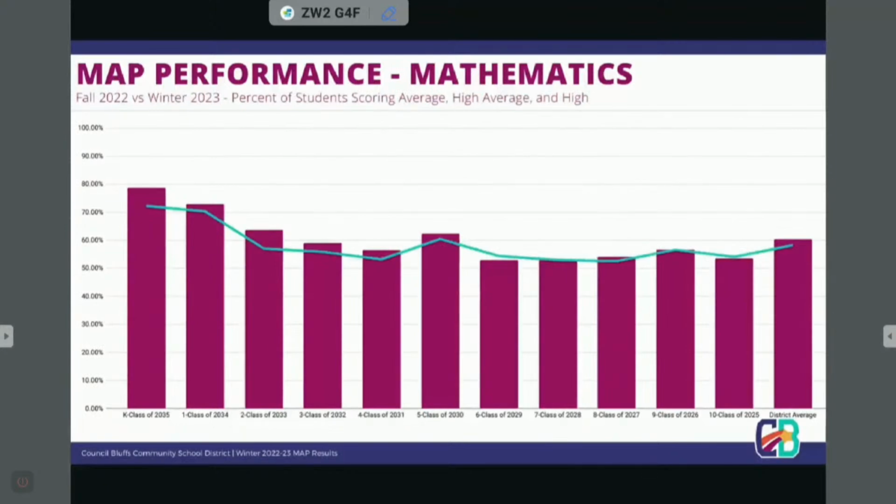This helps us to look at that cohort data. So that teal line there is showing how students performed this past fall, laid over their current levels of performance, that purple bar that we just saw. So again, here, this is where you'll see that 2.1% increase on the far right, where the district average is. We're very excited about that overall. Also noticing here the greatest increases that occurred in kindergarten and 2nd grade. We saw over 6% change in proficiency in both of those grade levels. We also notice here we have an increase in all but 2 grade levels, which is very exciting.